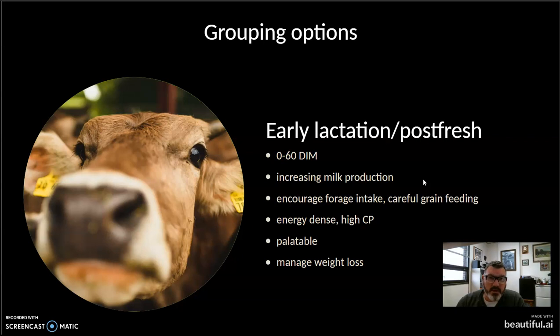Milk production is going to be increasing. I'm going to show you a graph here in a little bit that will help illustrate this. But milk production will be increasing, so we really want to encourage forage intake here. We want to feed a lot. We're going to need to feed a substantial amount of grain, but I say careful grain feeding because we don't want to get carried away here with grain feeding because of some of the metabolic problems that I mentioned in the first segment, like acidosis and especially displaced abomasum.